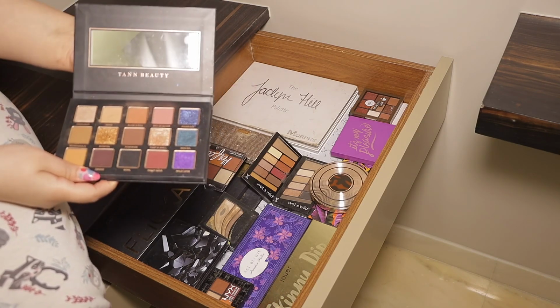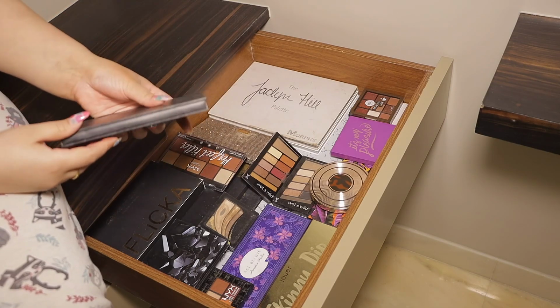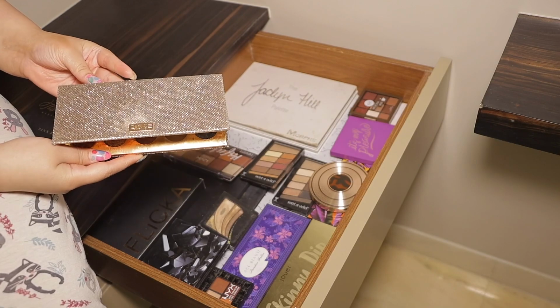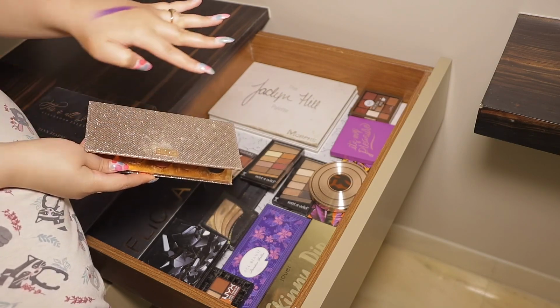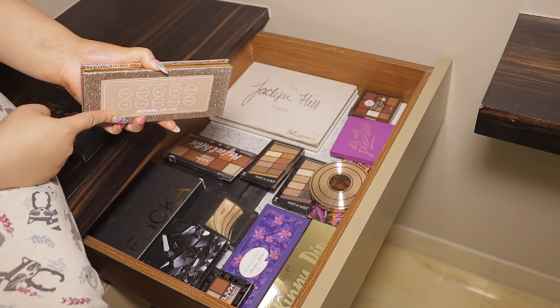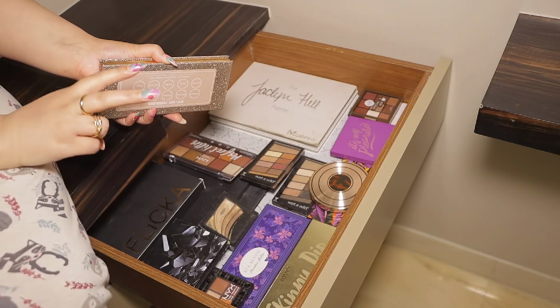This is easily a top notch eyeshadow palette, and it is very similar to this baby right over here. This is my favorite palette ever. Like, this has to be my number one palette, and the Anastasia one has to be my number two.